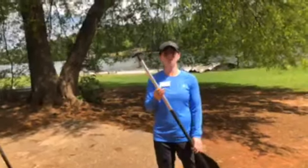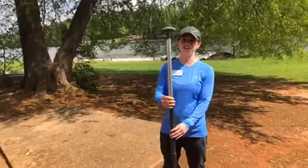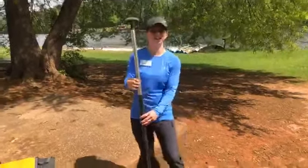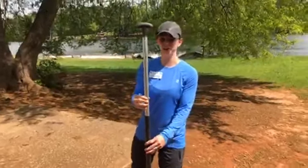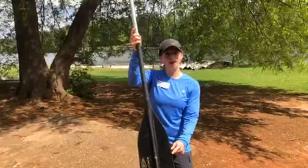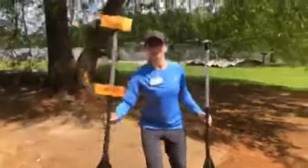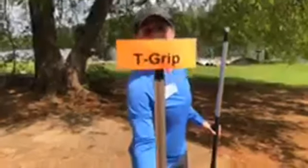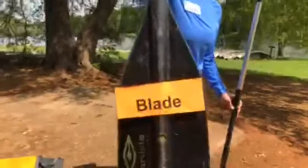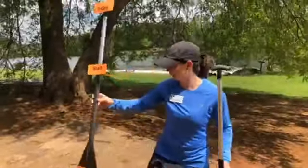Awesome. So there are a couple of different parts of this paddle that we're going to teach you about. This part right here at the top that's shaped like the letter T is called a T-grip. This long part right here is called the shaft. And then at the bottom, we have the blade. As a quick review, the top is the T-grip, the long part is the shaft, and the bottom is the blade. These are the important parts of our canoe paddle.